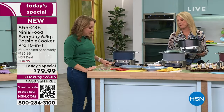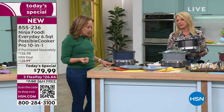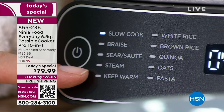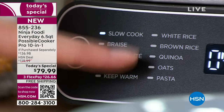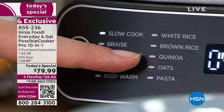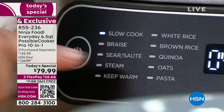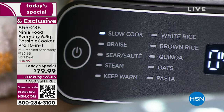So it is a 10-in-1. On this side, you have all of your sear and saute functions. So you've got slow cook, braise, sear and saute, steam, and keep warm. And then on this side, you have all of your grains. So there's a white rice setting, a brown rice setting, quinoa, oats, and pasta. It's 50% faster than traditional rice cookers. Rice cookers, yeah. I was thinking white rice and rice cooker at the same time.